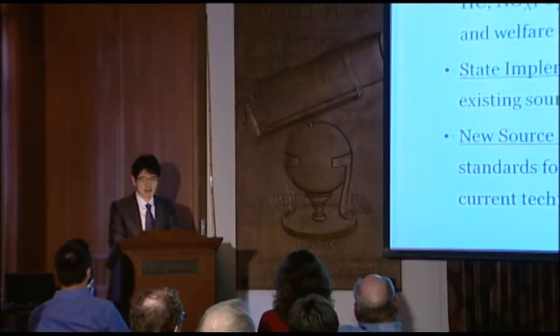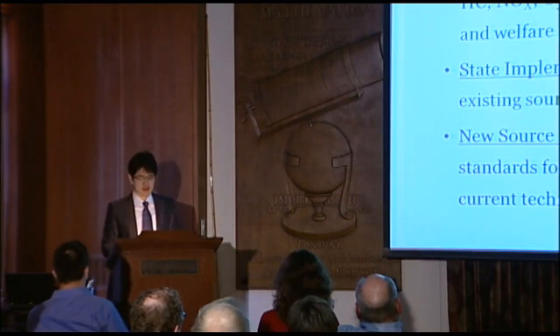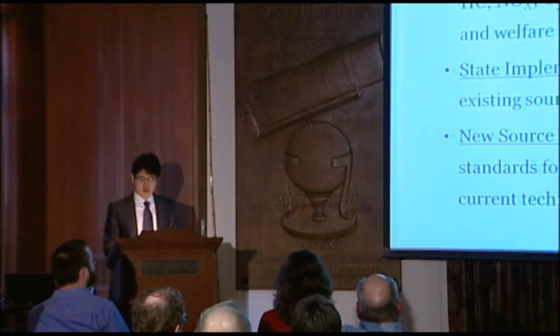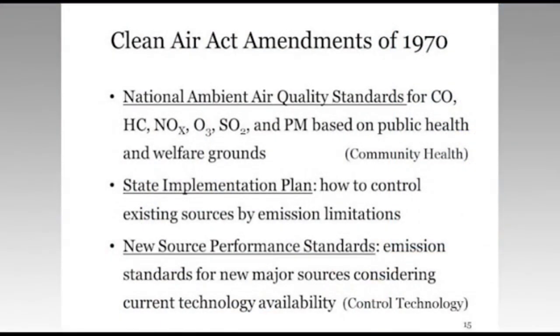The EPA's standards for the new air pollution sources were more challenging and definitive than its standards for existing sources. The 1970 Act required the EPA to set up a standard by considering the best system of emission reduction and reasonable application of demonstrated technology. This standard was called New Source Performance Standards, and it applied to new sources like new power plants. This was a reflection of the control technology approach. So you can see how those two approaches are mixed in the Clean Air Act of 1970.